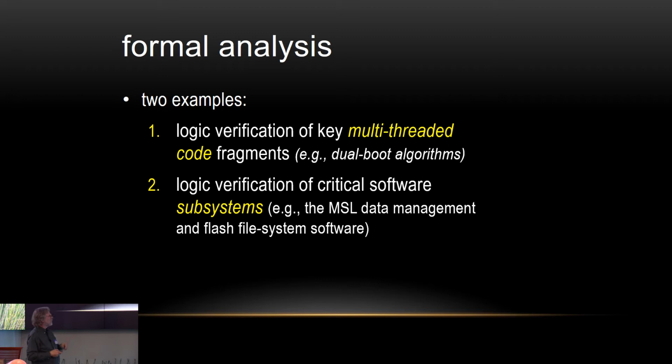So that's one example. Second example, and I'll give a little more detail on this one: we did logic verification of critical software subsystems, specifically the subsystems for the file system. The file system is maintained on flash hardware, so it's flash file system software. And flash hardware is bizarre, right? It's very, very strange how that works. In my group, we developed the prototype software for the file system management code, and for the mission itself, one member of my group developed the actual flight software for the MSL mission. We did verification on that using model checking as well.